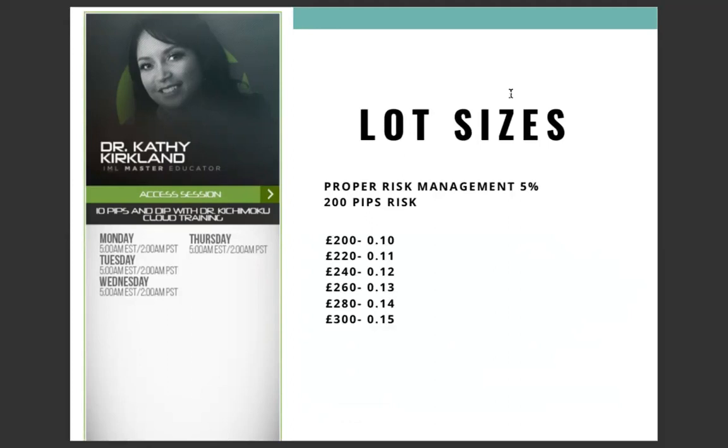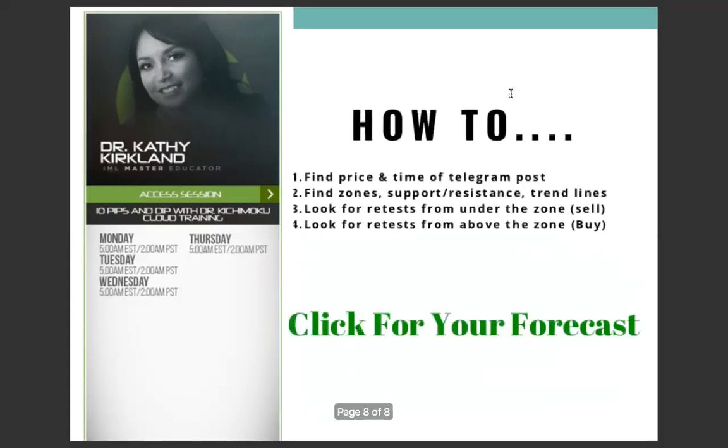As you can see here, with £200, you're doing half the lot size. So it's £1 a pip. Once you get to 220, that's the time when you up your lot size to £1.10. You see, it's half. It's 5% this time. So that's the lot sizes.